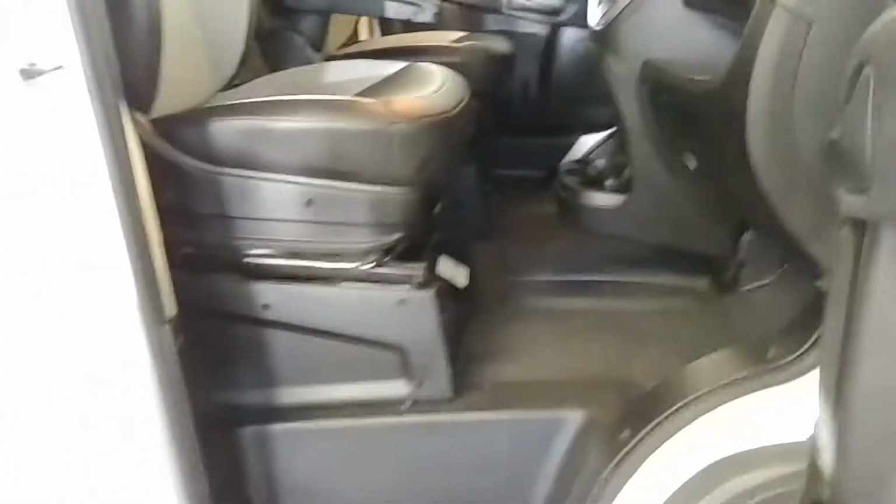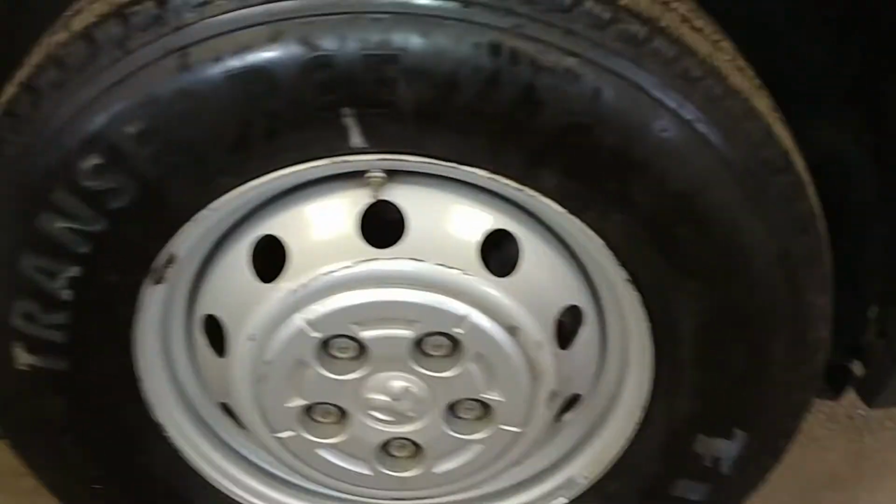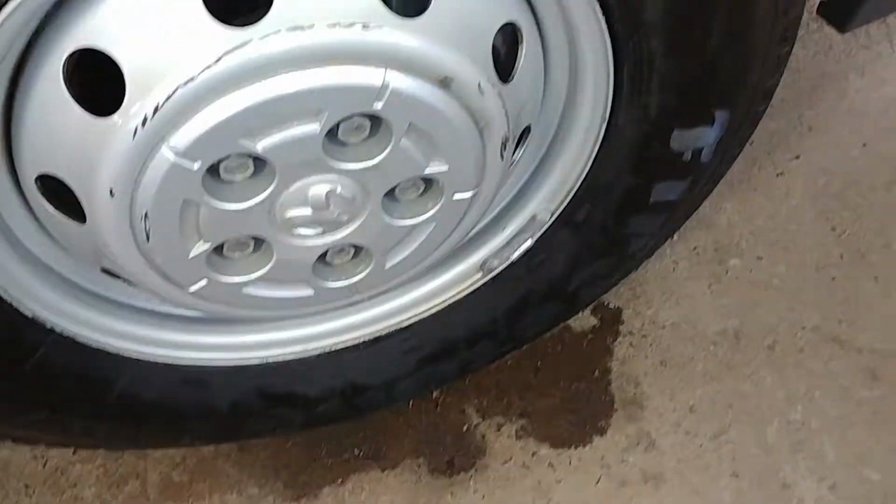All right. Here we look pretty good. This is what your front passenger seat looks like. No holes, no tears, no rips to that one. Looks good. That's about it, guys. Fender looks good. Front passenger steel wheel looks good. Tire tread over 8/32nds. Lights are working. Lights on top are working.